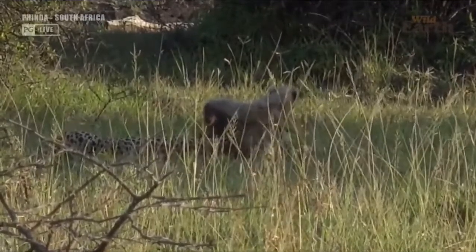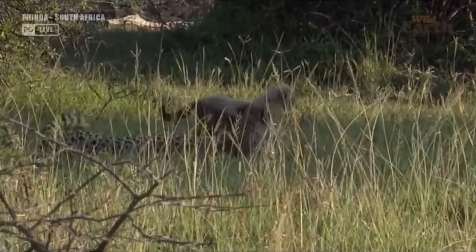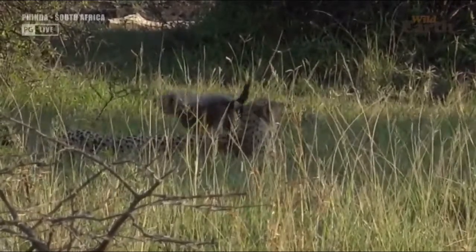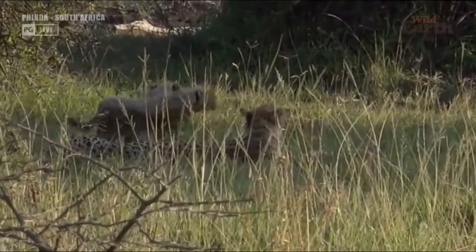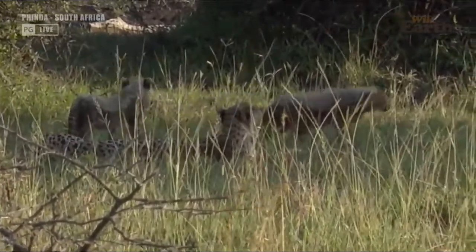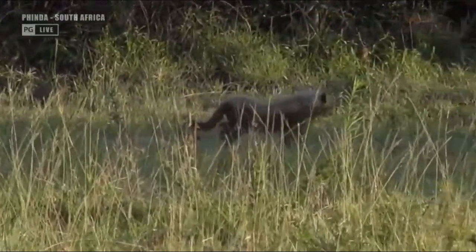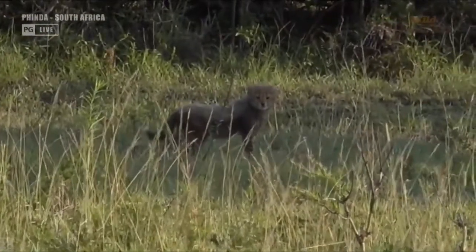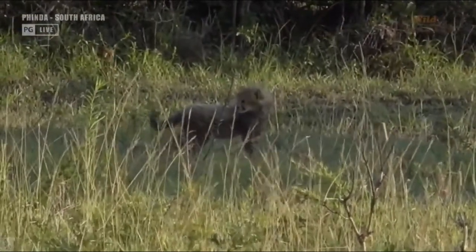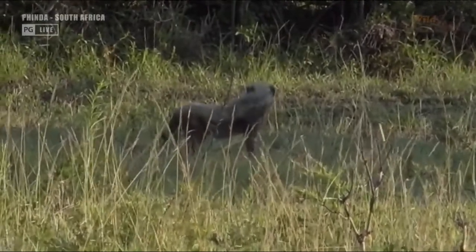Interesting, Glenn and I were just chatting now. She was lying not far away from where they caught the baby impala yesterday, and now she's just moved off a little bit into some nice thick shade there, as the sun rising now is already nice and hot. But look at these youngsters. Oh my goodness, you can't imagine that something that small and dark with that white fur on its back will grow into a big cheetah. There she's just sitting upright and looking around a bit.